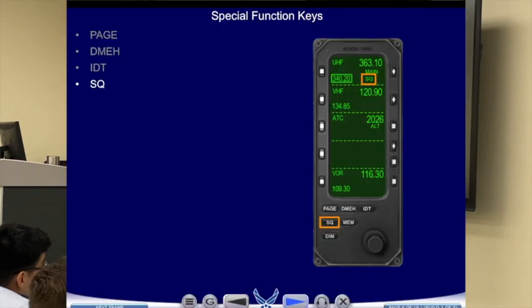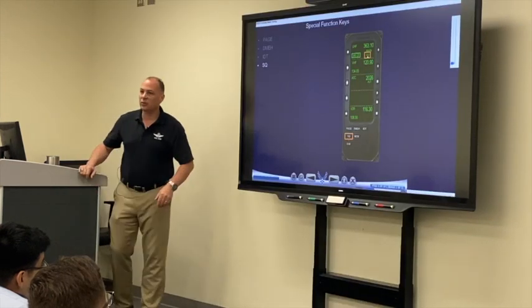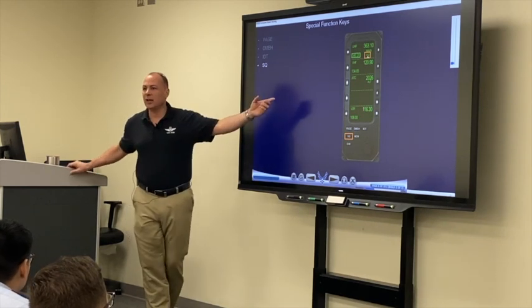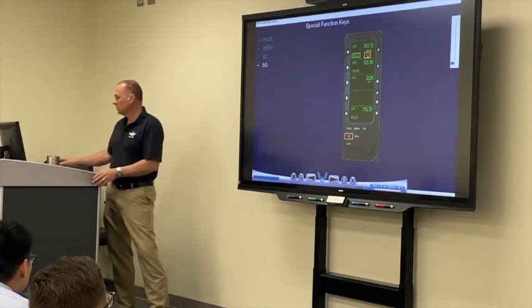Squelch works similarly to the backup UHF radio. Turn it on. If you can see the word SQ or the letters SQ, then your squelch is turned off. Normally you don't see that because you're using your radio the way you should.